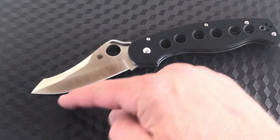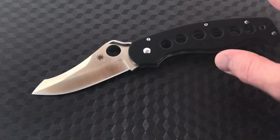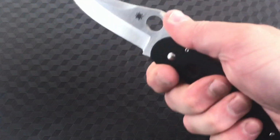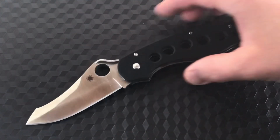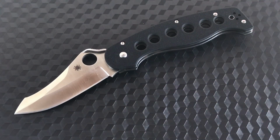It's got this kind of cool point, you know, the dip down there. It really comes to almost like a spear point here. Pocket clip, as you can see, is reversible, and it has the compression lock as well. So really great knife, utility knife, EDC knife. I just find myself, when I get a hold of this, I'm like, yeah, this thing is ready to do some work. And I've used it a bit, and then I clean it up. I just try to keep it really pretty because I like to keep my EDC knives looking good.